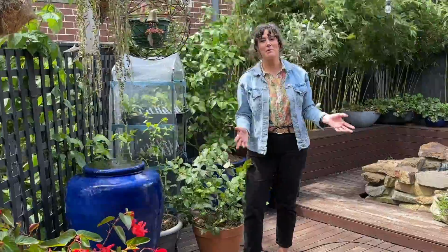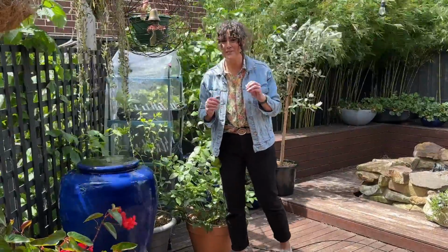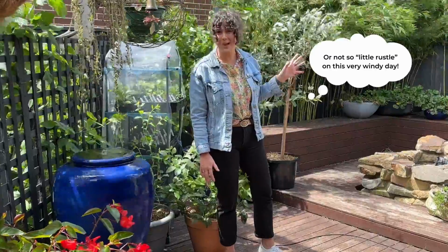Even though we're in the suburbs and there's some pretty busy roads nearby, this main living space has a really calming atmosphere, including this water feature with a lovely soft sound and the lovely little rustle that you get from the bamboo swaying in the breeze.